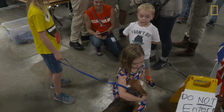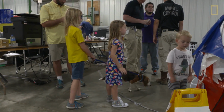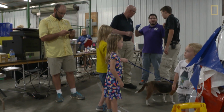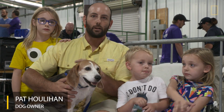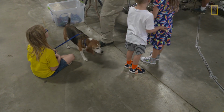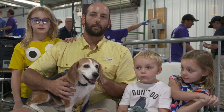During Hurricane Harvey, our house flooded, and our older beagle got out. My 3 kids and I came down to see if we could find him, and we met a volunteer outside, and she walked us in and said, let's go see if we can find your dog. And we walked in, he's right there in the corner, and we're going to take him home and be back together as a family again.